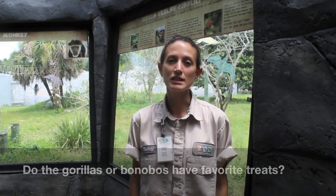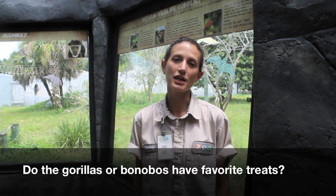The bonobos and gorillas both have favorite treats. They like grapes and bananas. So fruit is not a huge portion of their diet just because it has a lot of sugar in it. So they usually get more vegetables and more lettuce. So the small amount of fruit that they do get, that's their favorite part of their diet.